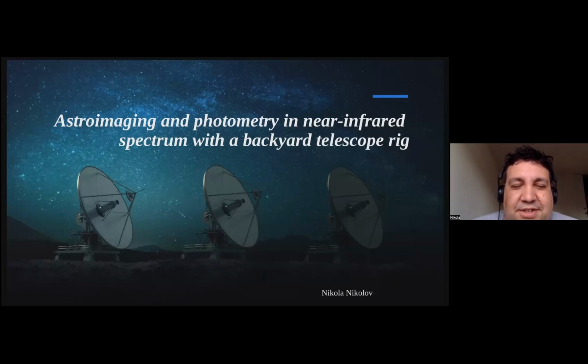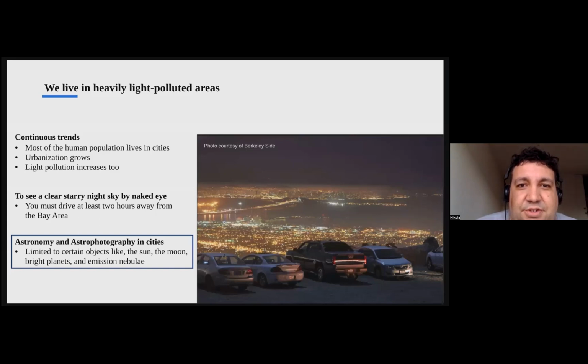Today I'd like to talk about a small experiment that I have been doing in the last year and a half. I'm also very passionate about astrophotography in general, pre-processing the data, and making pretty pictures of the deep sky. But one of the problems that we all face as astrophotographers and imagers is that we live in very light polluted areas, right? And living in such areas causes a lot of limitations on what we can image, right?